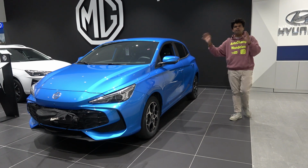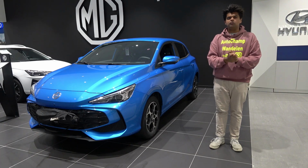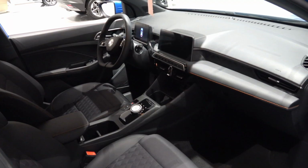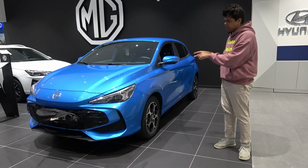Right next to me, we have the all-new MG3. It's a B-segment hatchback that competes directly against the likes of the Toyota Yaris or the Volkswagen Polo. Now, big question that popped in my mind as soon as I saw this.